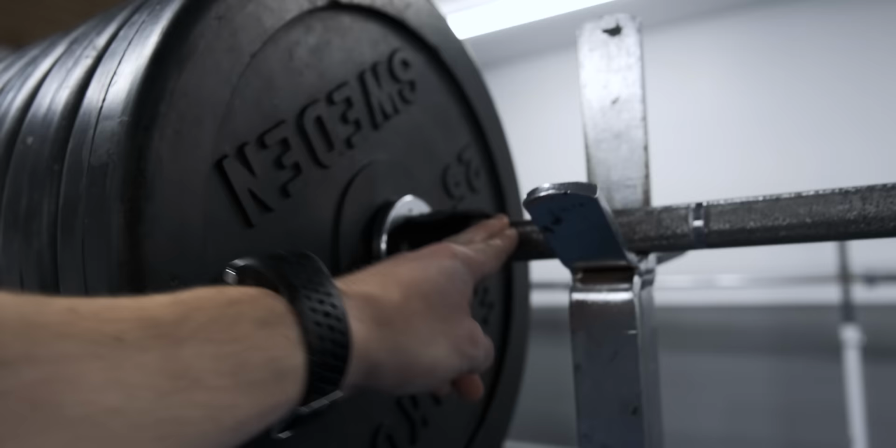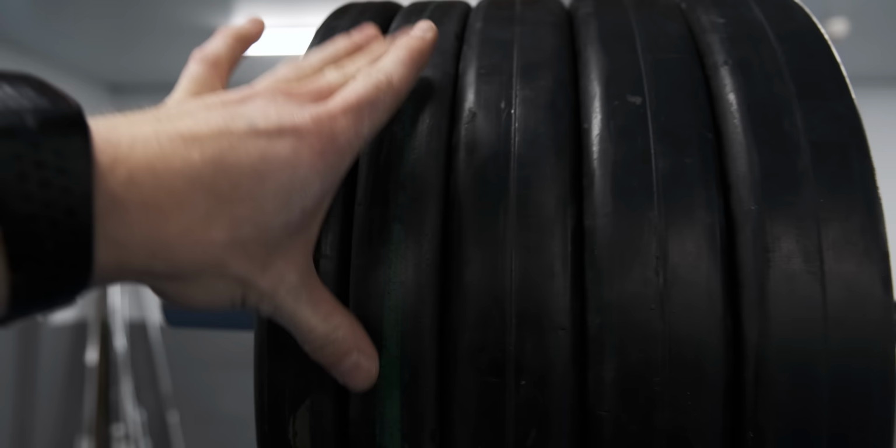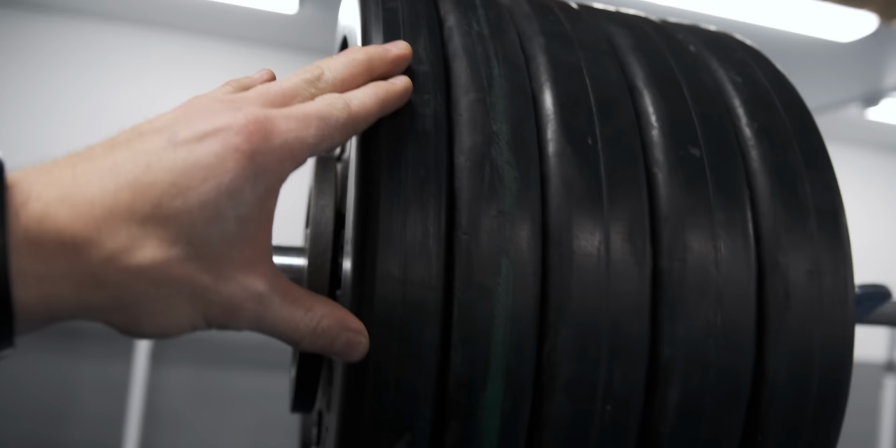25, that's 70. Plus 15, that's 100. Plus 15, that's 130. Plus 10, 150. Plus 10, 170. Plus 2.5, 175.